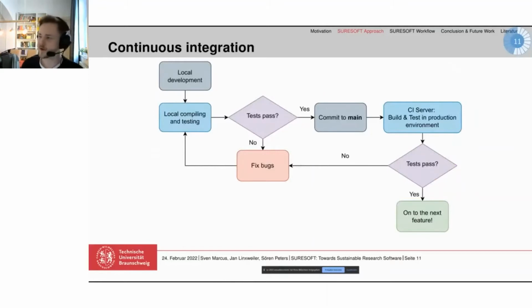Then let's have a quick look at continuous integration, which is a development practice that builds upon the use of version control systems, which is something we also already use quite successfully. And you can see the entire workflow of continuous integration more or less in this graphic. It starts here on the left, where a developer changes something in their software, and they compile and test it locally, and everything went well, they commit their changes to the main branch of the repository.